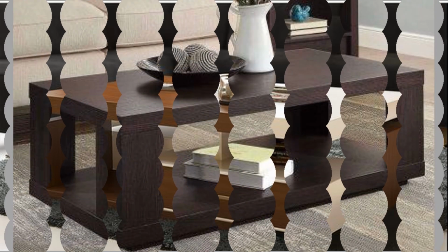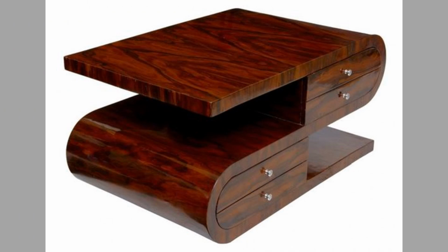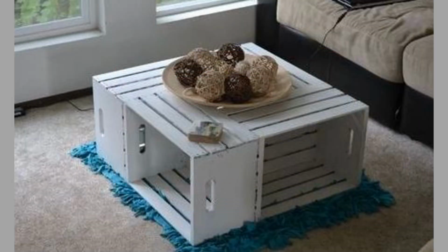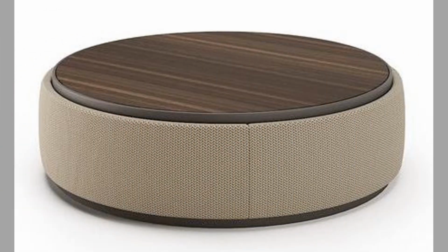Today, we have something truly intriguing for you. Get ready to dive into the world of center tables, which are also known as coffee tables. Center tables are typically large, low tables placed in the center of a living room or seating area. They are used to provide a focal point for the room and to anchor the seating arrangement. Center tables can serve both functional and aesthetic purposes in a space.